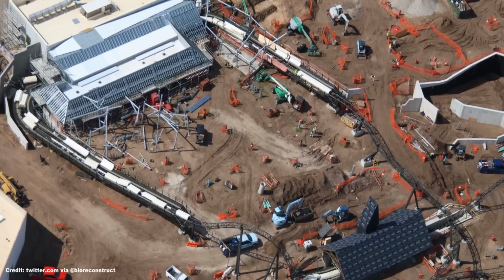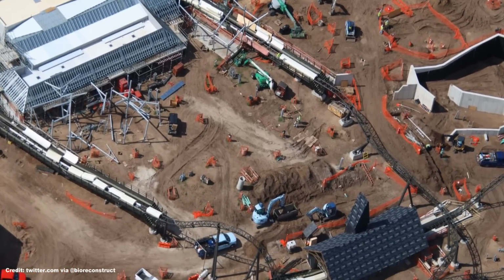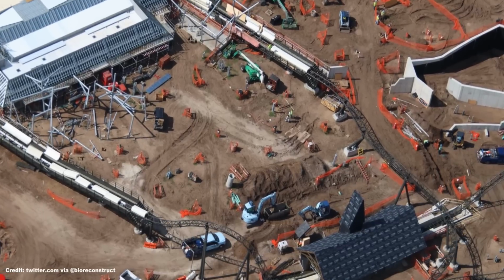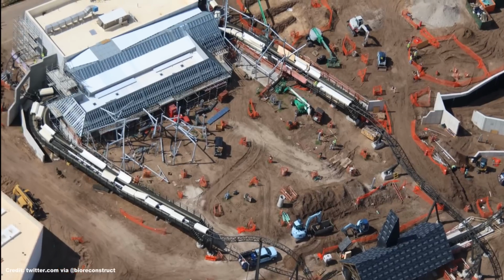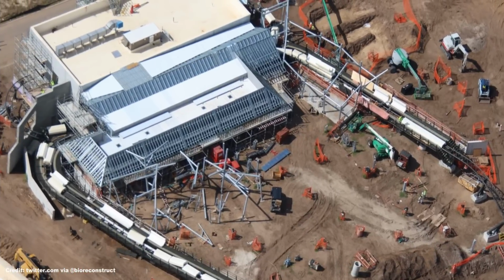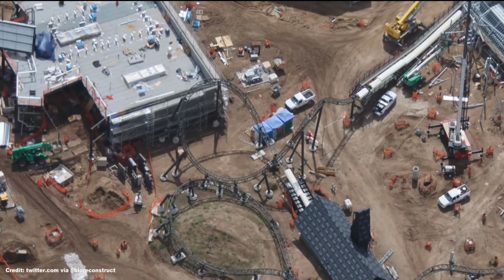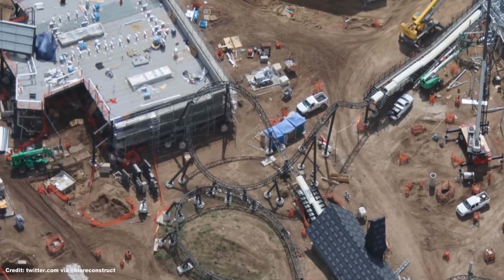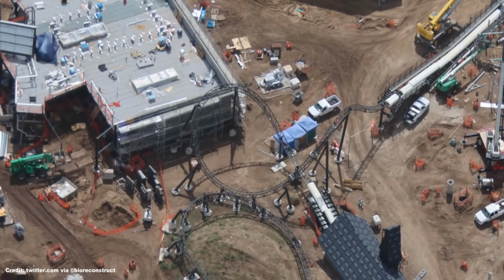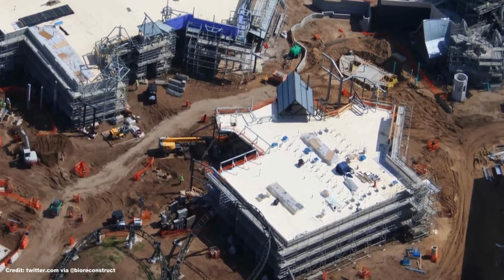The other attraction, which is believed to be themed to the werewolf and will be a family-friendly coaster, is now seeing some excavation work. They also have been adding some metal framing near the coaster, probably for some added theming. I've noticed that the footers for the roller coaster are very close to the building next to it, which I believe is the retail location. It looks like the footers are almost touching the building. I find it very curious how close it is.